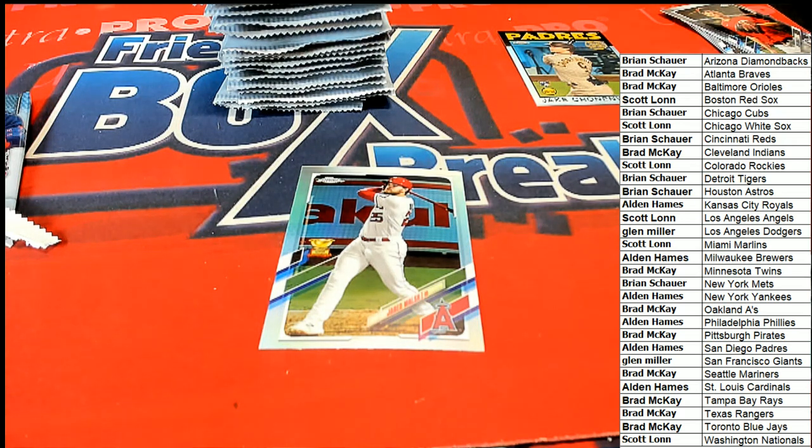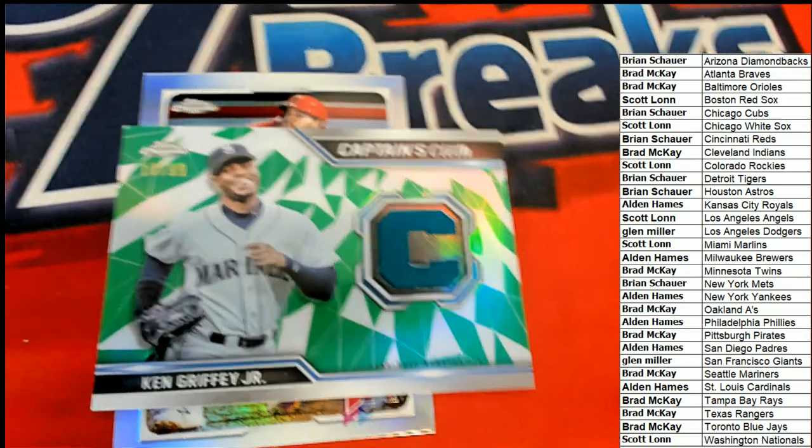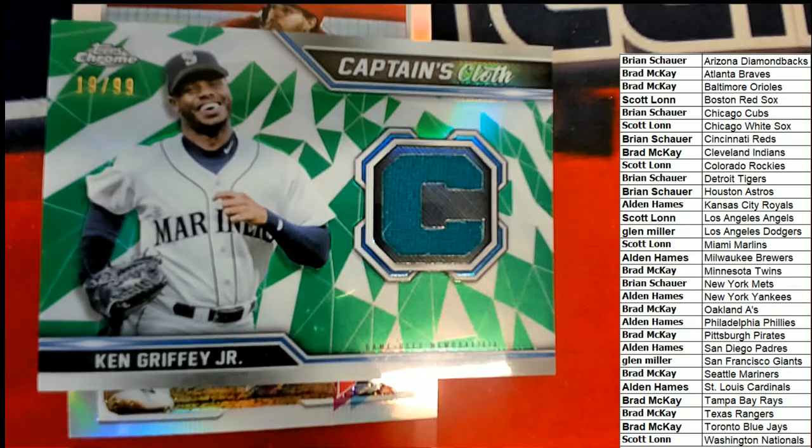Oh my gosh. Let's get that right into a protective sleeve. Let me see where my thicker sleeves are. That's actually a different gauge thickness. Oh my goodness. Nice hit. Congratulations. It is a Mariners hit right there, coming out of the break. Really nice.